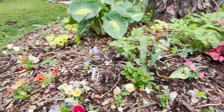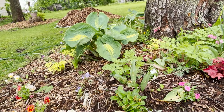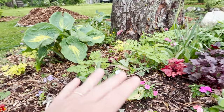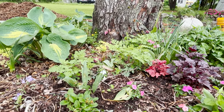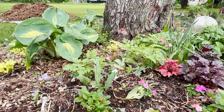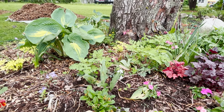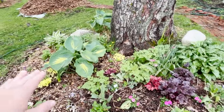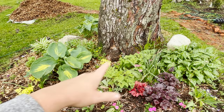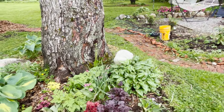With our tree work this year, he kind of clobbered this bed a bit, so some things are a little tattered. My bleeding hearts never get very big. This is kind of their full size, and a friend of mine, hers get at least twice this size. I did put more water on them this year to see if it helped. I think they just don't like being this close to this tree. So I'm thinking I'm gonna move them in different places, potentially over to that bed over there.